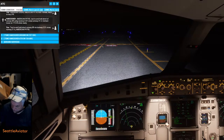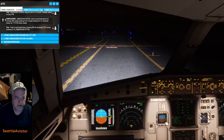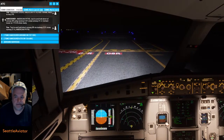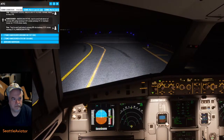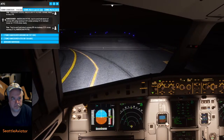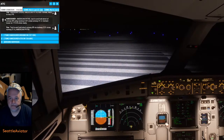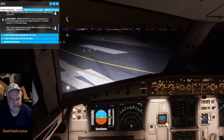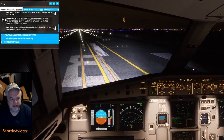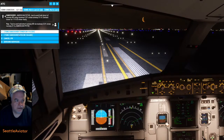Once we inch just a little bit further, we ought to have the option for takeoff on 8 right. See the takeoff option on the radio. This is indeed the beginning of 8 right. Oh, I just saw it just before I changed it. I saw the option. There we go.